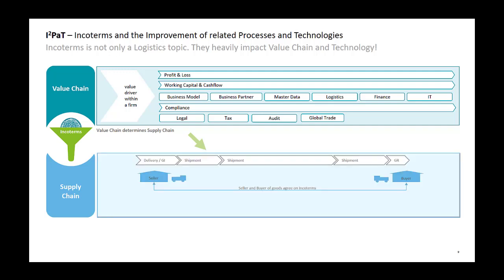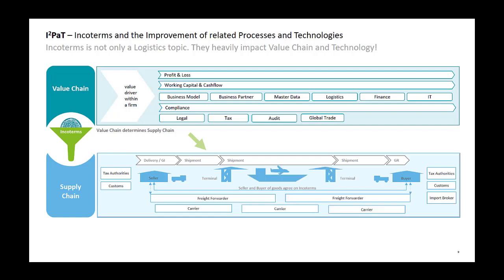Based on the Incoterms, the seller could be responsible for organizing transport until the port of loading within its own tax and customs environment. So the buyer is responsible for organizing transport from the port of loading. Yet, based on the Incoterm, the seller might also have to deal with import and tax regulations in the destination country, at the port of discharge, or even until the final destination. Not yet illustrated here are various further supply chain players, such as the subcarriers and terminal operators.